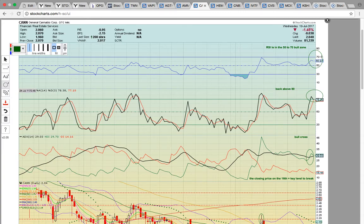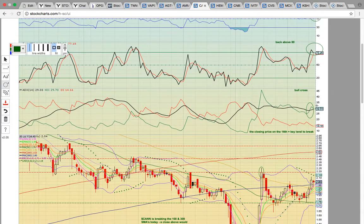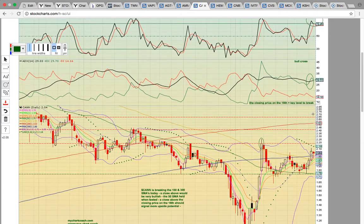Okay, look at CANN. The stock cooled down a little bit today. It closed down just under 2%, no big deal. RSI is in the 50 to 70 bull zone. You've got Fasto up here at 80. Plus DI is still above 80x.